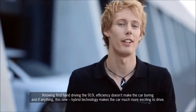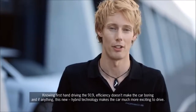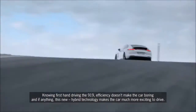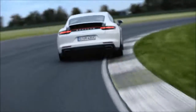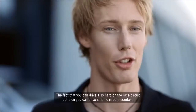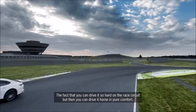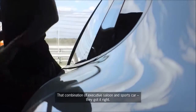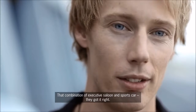Knowing first-hand driving the 919, efficiency doesn't make the car boring, and if anything, this new hybrid technology makes the cars much more exciting to drive. The fact that you can drive it so hard on the racetrack, but then you can drive it home in pure comfort. That combination of executive saloon and sports car, they got it right.